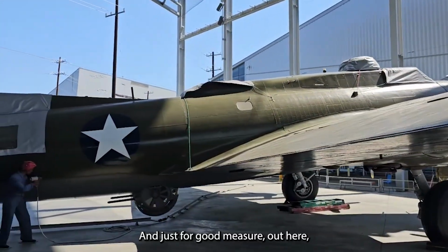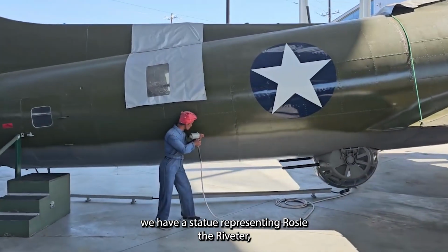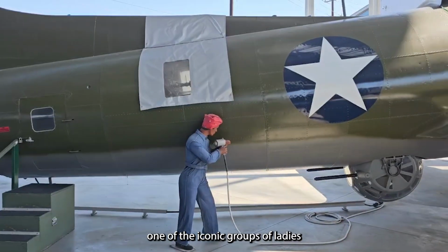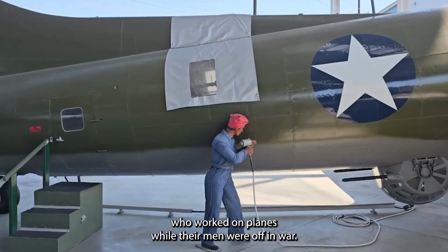And just for good measure, out here we have a statue representing Rosie the Riveter, one of the iconic groups of ladies who worked on planes while their men were off in war.